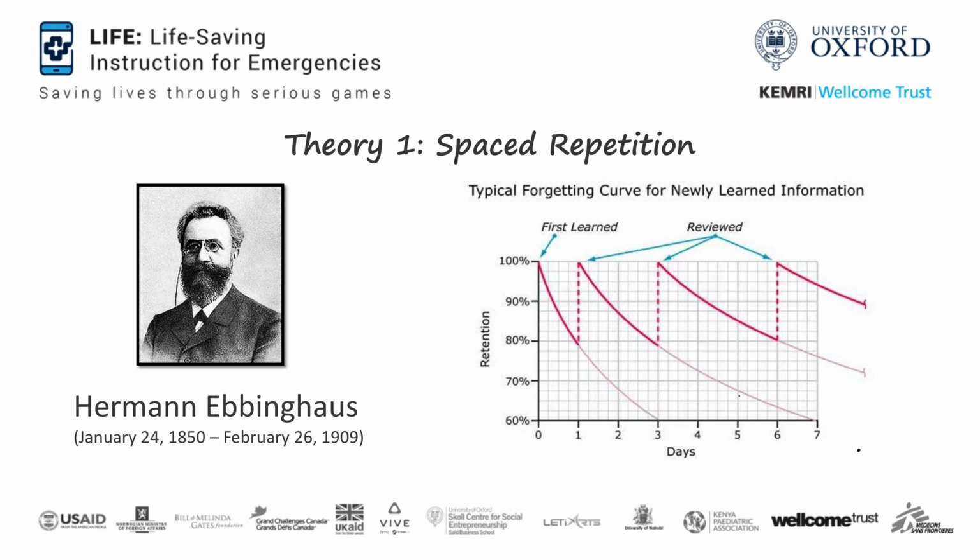However, if you relearn what you learned one day after you've first learned it, you can take yourself back up to 100%. And that also slows down your forgetting curve. So then if you relearn again after 3 days this time, you can get back up to 100%.